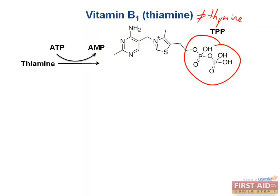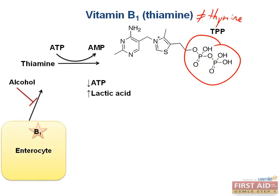The enzymes that require TPP as a cofactor are pyruvate dehydrogenase, alpha-ketoglutarate dehydrogenase, transketolase, and branched-chain amino acid dehydrogenase. These are all covered in more depth later in the chapter, so I won't go over their specific functions now. But do you remember what dehydrogenase enzymes do? They catalyze oxidation-reduction reactions. The most common cause of B1 deficiency in the U.S.